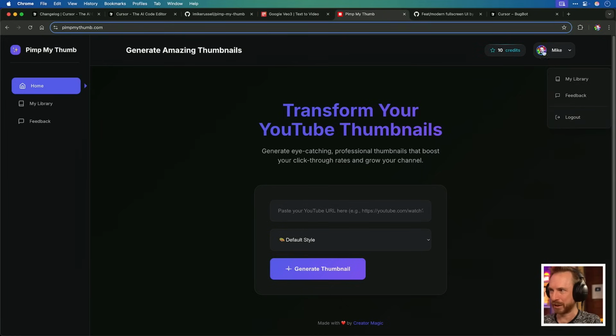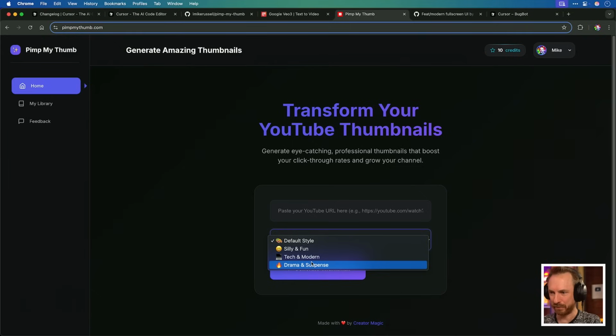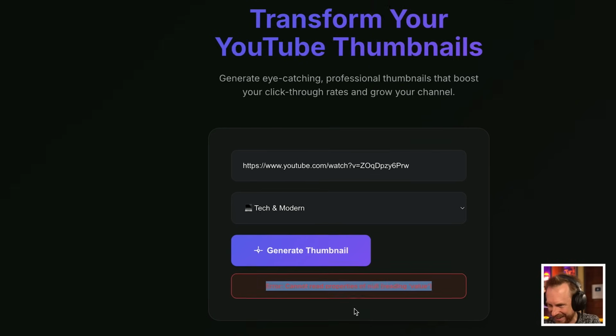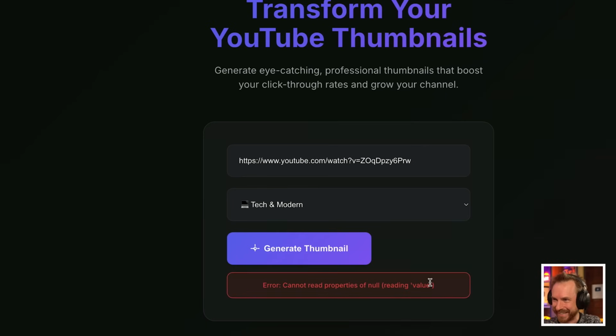And do you know what? This looks pretty epic. I'm loving the new look here. We've got a drop down here for different styles. Let's go for tech and modern. Paste in the video URL, generate thumbnail. Error, cannot read properties of null. Oh dear. Cannot read properties of null. That does not sound good.